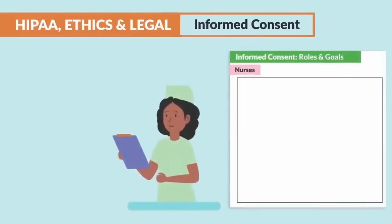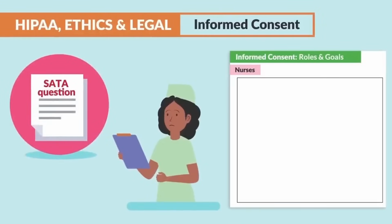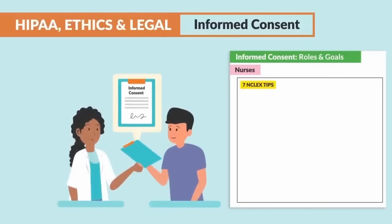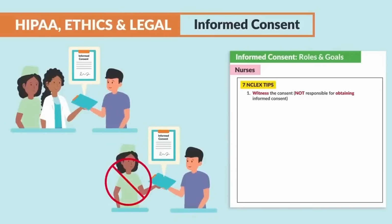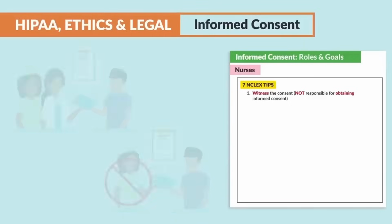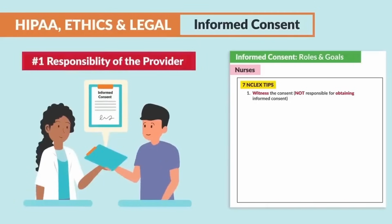Okay, now switching over to nurses. These key points love to come up on Select All That Apply questions, so please be sure to write these down. These are 7 NCLEX tips. Number 1 is witness the consent. Remember, nurses are not responsible for obtaining informed consent. Stay away from that word, obtaining. This is the provider, the HCP's primary responsibility. Remember, it's all about the key words here. Many students get this wrong on exams.